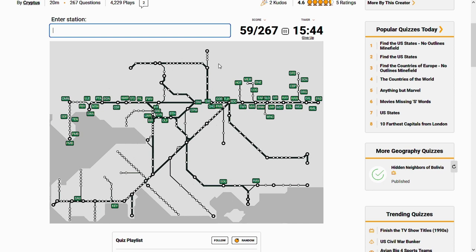Let's do this bit up here then. So from Didcot, let's go up to Oxford. So we've got Culham, Appleford, Radley, Oxford. Right, that's the line towards Banbury. So Kings Langley? No, it's not Kings Barton. Kings something. I don't know what it is. Then it's something, then it's something, then it's Banbury.